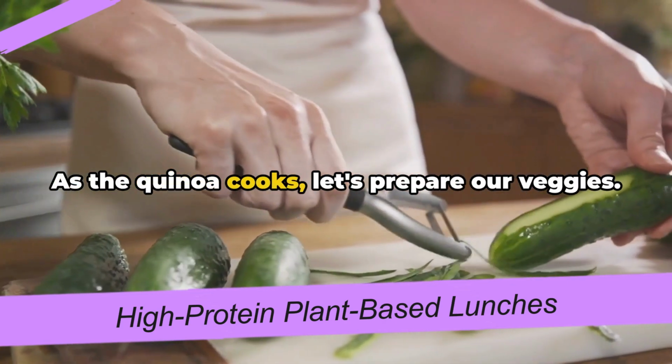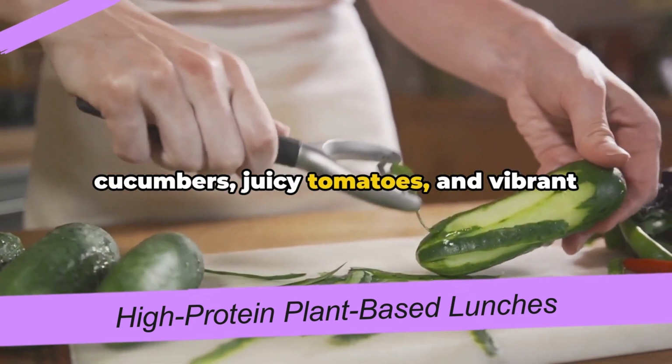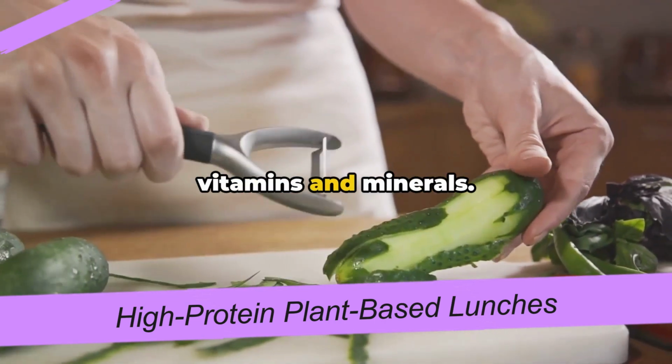As the quinoa cooks, let's prepare our veggies. Start by chopping up some fresh cucumbers, juicy tomatoes, and vibrant bell peppers. These not only add a rainbow of colors to our salad, but also provide an array of vitamins and minerals.